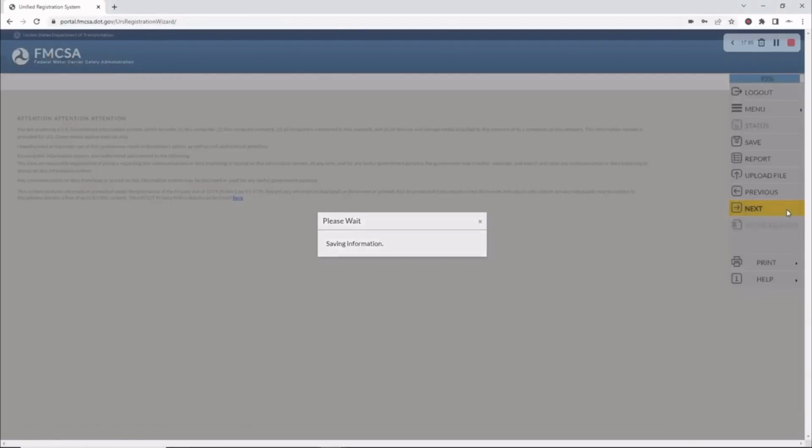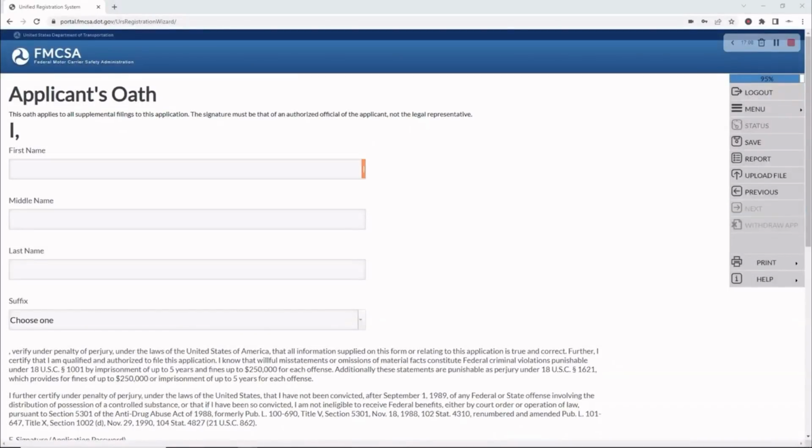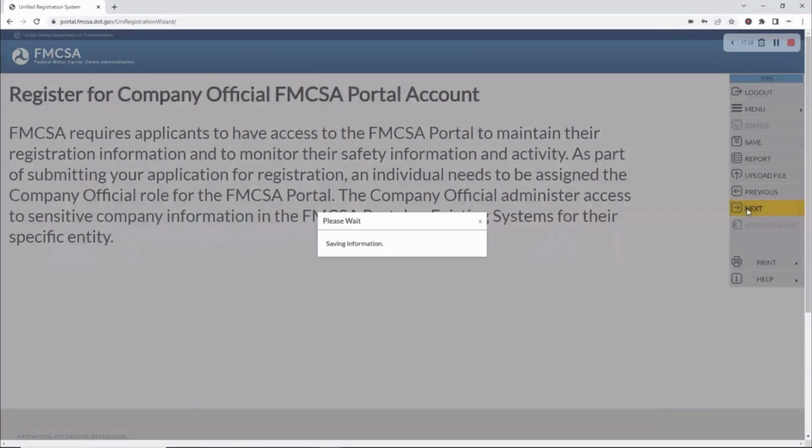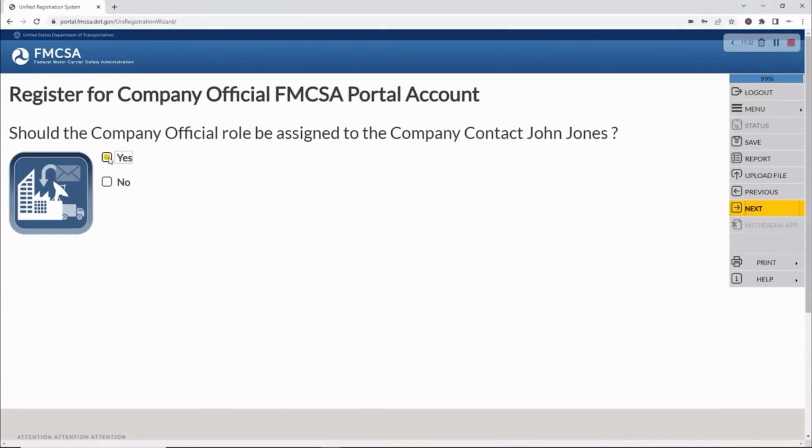And now we're going to go to the oaths, which are going to be similar. We're going to be copying and pasting that company contact. The same password that we have been using. I'm clicking yes on here because I do want my company contact to be the same contact that's in the FMCSA portal. You can click no and put somebody else in, but then you would have two different names associated with your DOT.